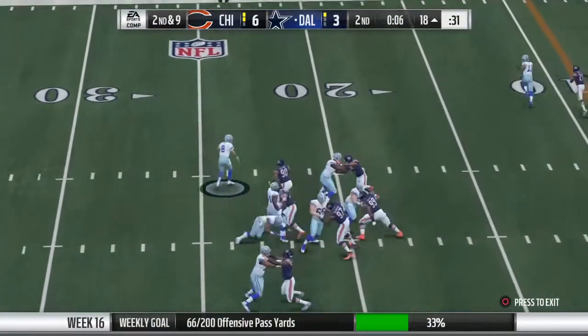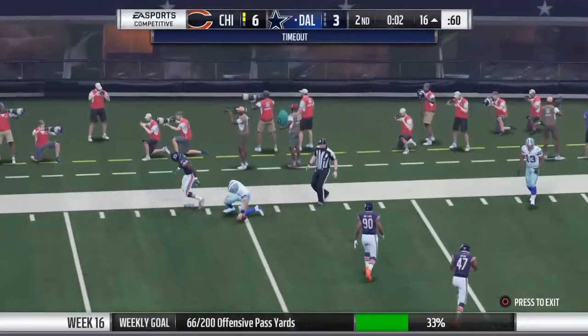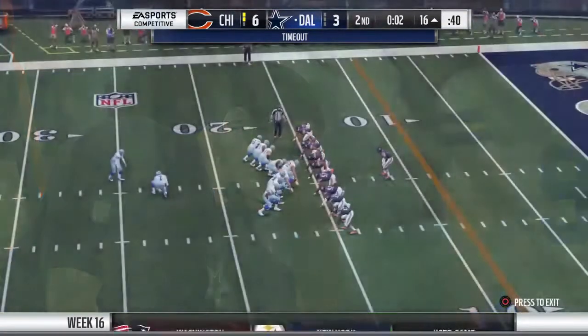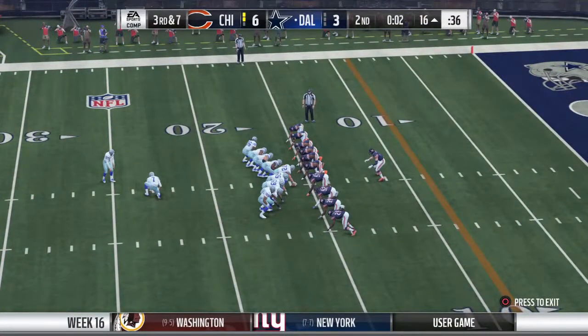Out of the gun, they'll look to throw. And avoids the contact by sliding. And we're going to get a timeout with 2 seconds remaining in the second quarter.